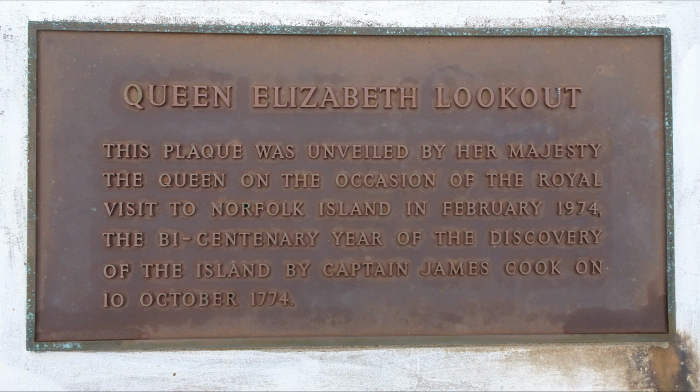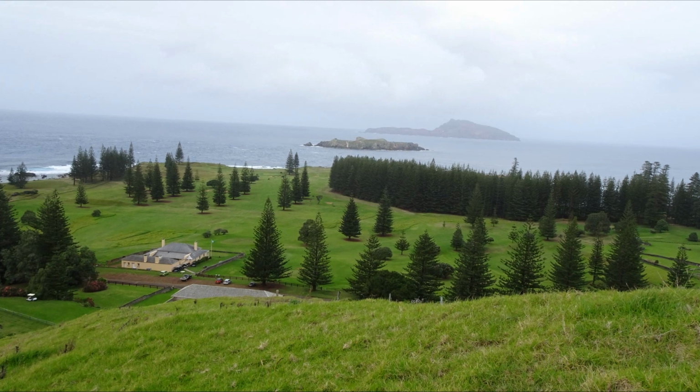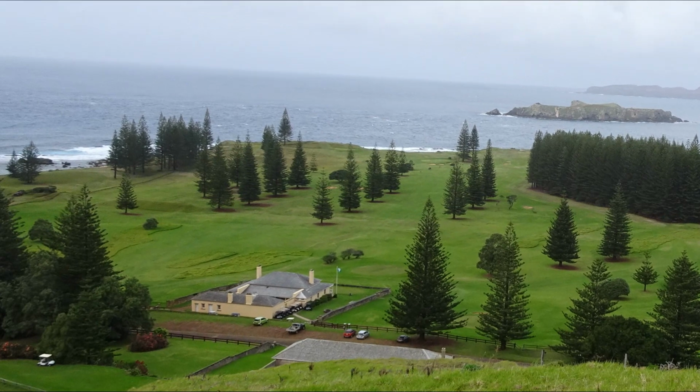Queen Elizabeth visited Norfolk Island in February 1974, 200 years after Captain Cook. Her lookout gave us a great view of the nearby small Nepean Island and the larger Phillip Island, plus the scenic golf course and clubhouse, where we enjoyed lunch on another day.